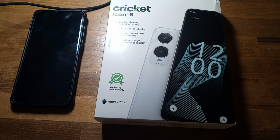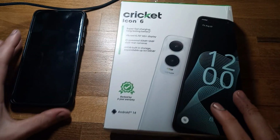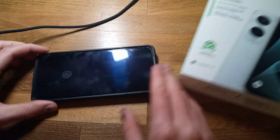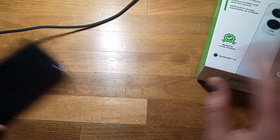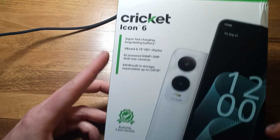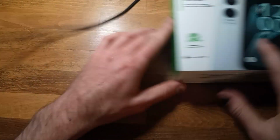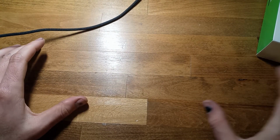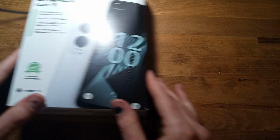Alrighty, we are now filming on the Cricket Icon 6. Not this exact one, this model's still sealed, but the one that we opened and we're just looking at. This is the OnePlus 13 we were filming from. And, I mean, overall, from what I'm seeing here, doesn't look too awful. Looks like it's having trouble with the light balance here. Looks way too dim over here and way too bright over here.